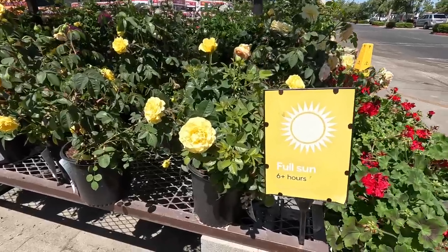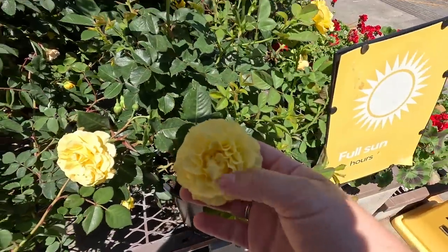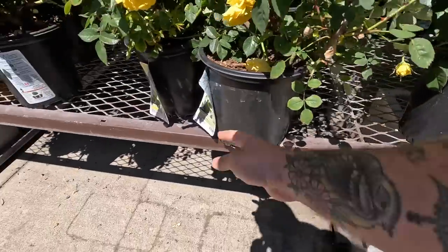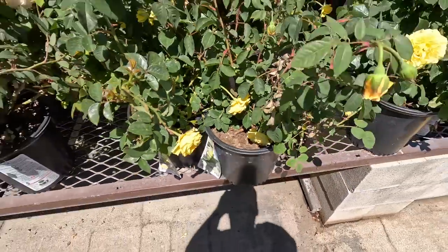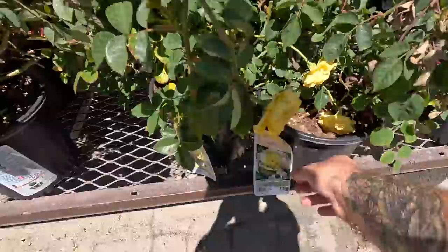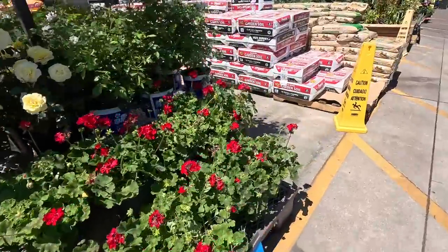They're really pretty right now, some really pretty yellow ones. So here's the first one. Really pretty yellow color. Who is this? This is Lion King Rose. They are 20 bucks. Coming over this way, some geraniums up front.